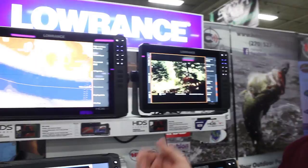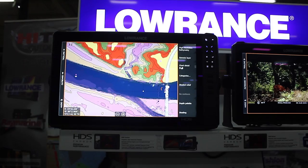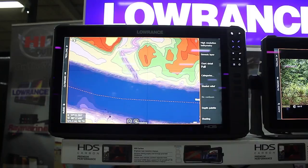How you doing, guys? This is Matt Quinn with High Tech Outdoors. We've got the HDS Live product here. We're showing it here at the East Tennessee Fishing Show. What we do is we got a new C-Map technology that's allowing us to do depth highlighting. This is an example of Guntersville Lake right now in Alabama. And basically what we're able to do is actually do depth shading. So we got red at 5 feet, we got green at 10 feet, we got a little bit of yellow or a brownish color at 20 feet, and then the rest of it's dark blue.